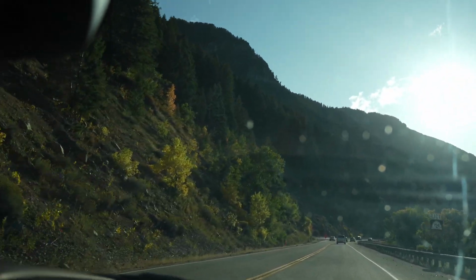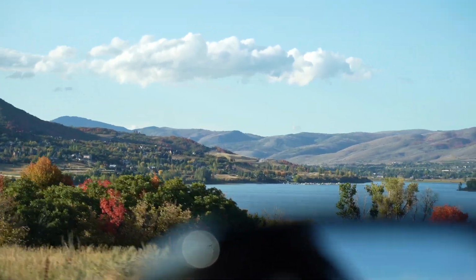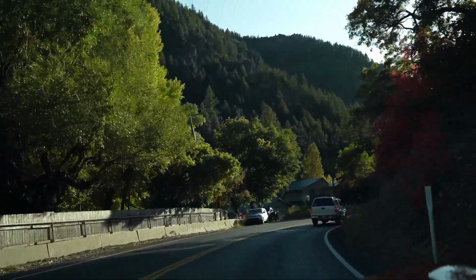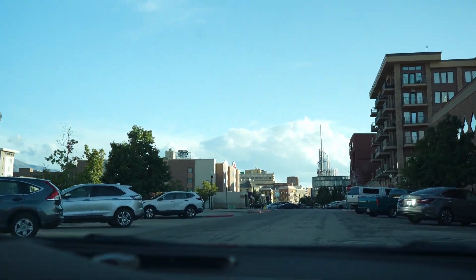Right now, we're headed down Ogden Canyon. We're gonna go grab some food at a really good Mexican place, so that's where we're going now. All right, so we just went all the way down through Ogden Canyon. We're down here in Ogden now. We're just gonna go and grab some food.